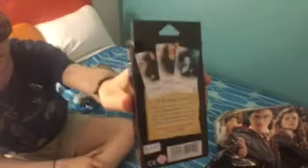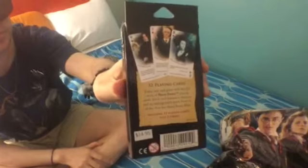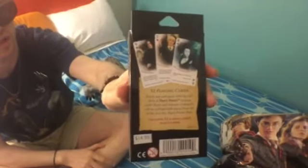How do we get the back of the other one? The one in your left hand. There we go. Can I get the back of that? Yes. Thank you very much. There we go, good and thorough. Yes. So they're playing cards, but he's going to be creative and DIY them into a tarot deck, which will be fun.